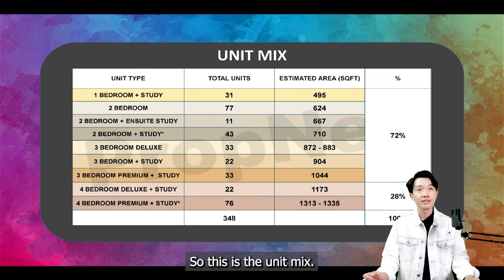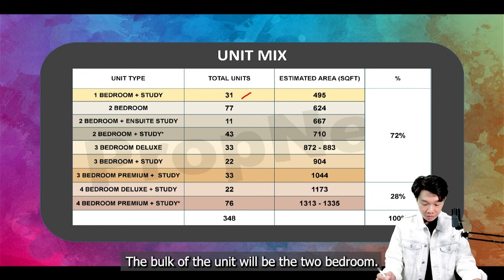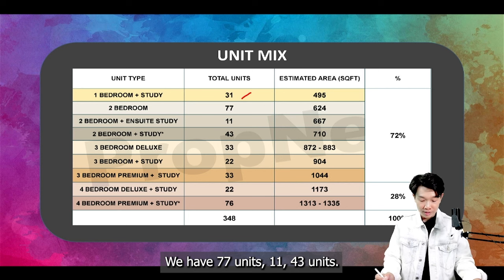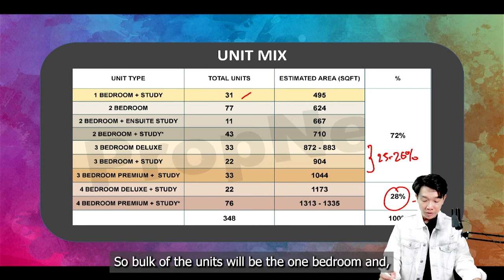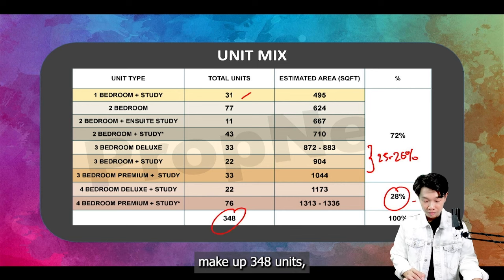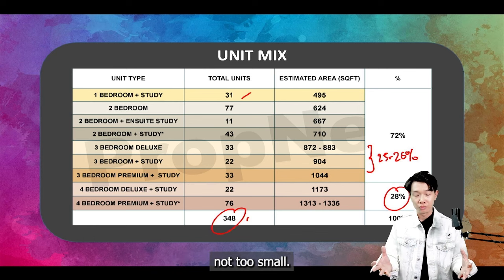So this is the unit mix. 1+ study, as you can see, we have 31 units. The bulk of the unit will be the 2-bedroom. We have 77 units, 11, 43 units. The 3-bedroom in total is about 25 to 26% of the unit mix, whereas the 4-bedroom is about 28%. So the bulk of the units will be the 1-bedroom and the 2-bedroom over here, making up 348 units, which is a relatively okay size, not too big, not too small.